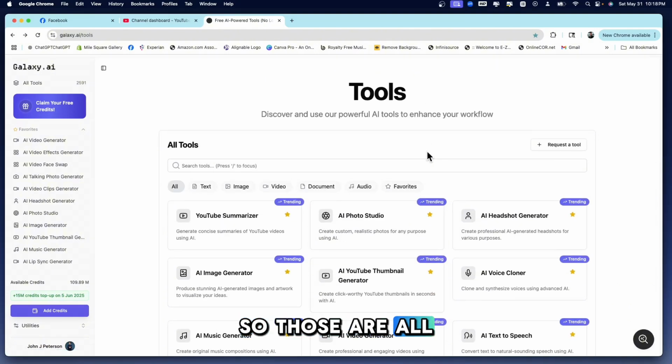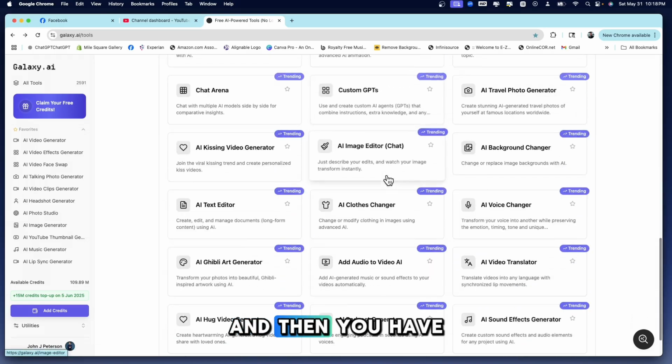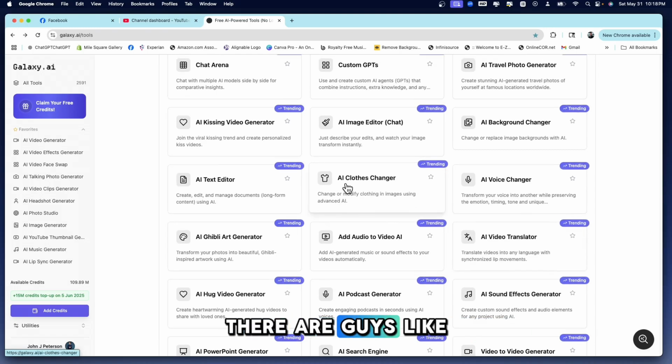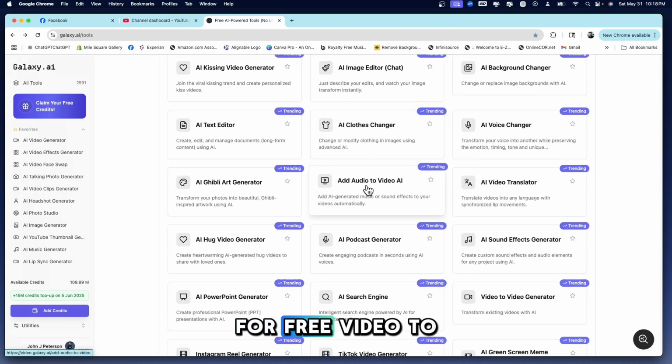All right, so those are all of the programs that I favorited, all the popular and trending tools. And then you have all these. You have an AI clothes changer, voice changer, video translator. There are, guys, like I said, there are thousands on here. So you want to come on and explore this software yourself. So hop on here for free.